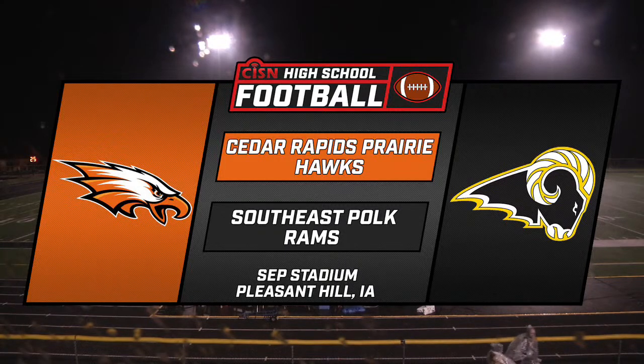But I think back to last year, these two teams were fairly similar. Prairie, if they make a field goal, they beat Southeast Polk last year if it wasn't for an Xavier Wonk field goal block. So a lot can change in a couple weeks. I mean, we just saw Prairie flip the script on Linn-Mar. Can they do it again here against Southeast Polk?